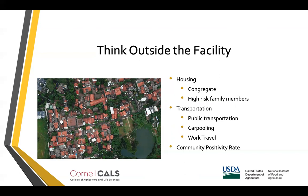Now, another thing to remember is around transportation. Food industry employees are essential workers and have to travel to and from work, while other members of the community can stay at home. Now, both public and private transportation have been linked to community spread of COVID-19, and travel, regional, national, international, can introduce individuals with COVID-19 into communities that were previously free of the virus.